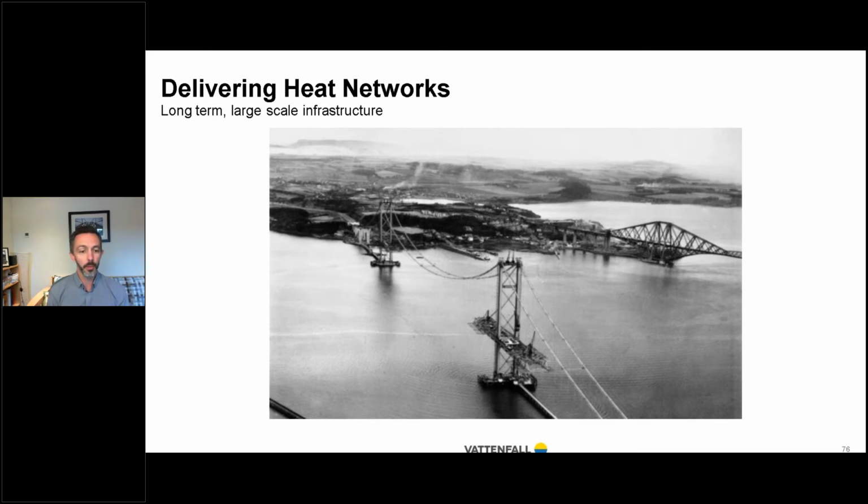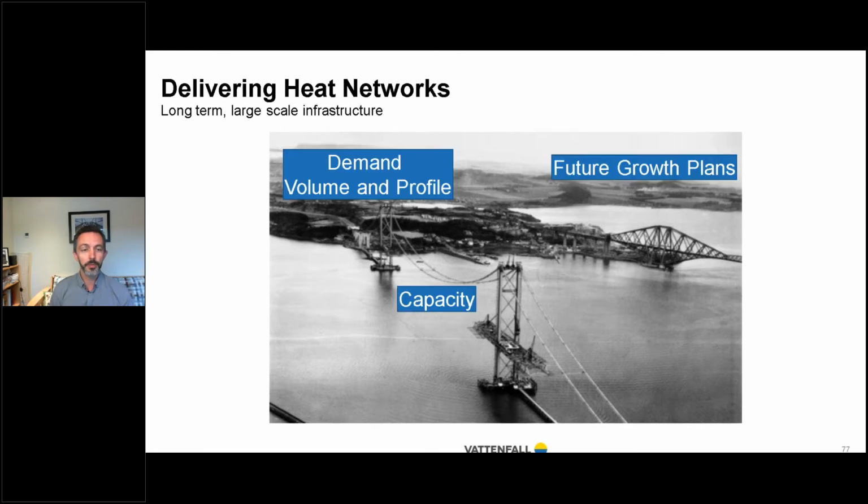The designers and the owners, operators of the Forth Road Bridge didn't probably go straight out and start pouring concrete. They would have done a little bit of research first. So this is very similar to the energy master planning that Guy Milligan was talking about earlier. They've looked at the demand, tried to understand what that looks like in terms of volume, profile, how it's likely to change over the coming years. Once they know that, then we start to know a little bit about the capacity and we can start designing and developing our project.